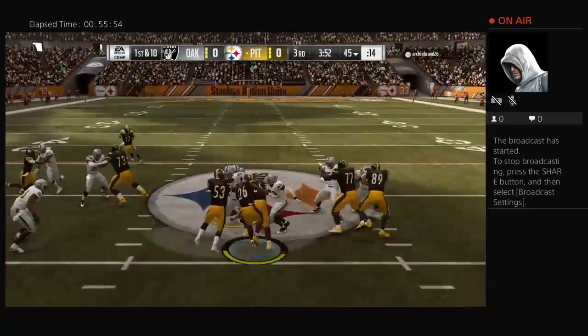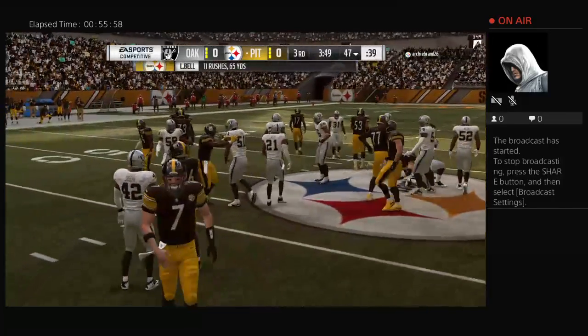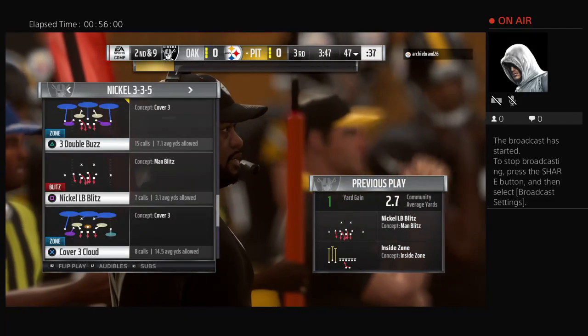Running game working. They'll stick with it on 1st down. And no room to maneuver there. Give him a yard up to the 47.